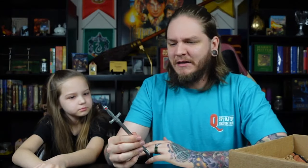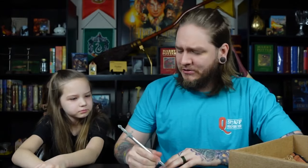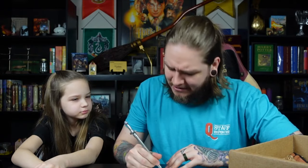Pretty smooth. I think it's gel ink. It writes really nice and smoothly. I like that. There it is. That is so cool. I love pens. So you can display this, but it's also a practical item. Can you imagine being at the office and writing your notes down, or in class writing your notes down?